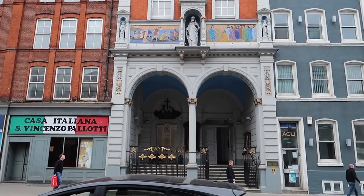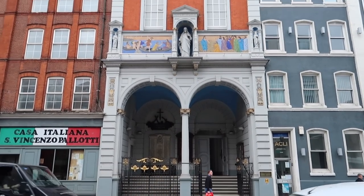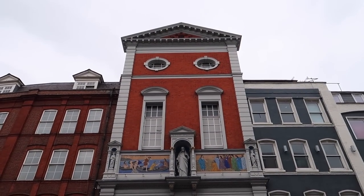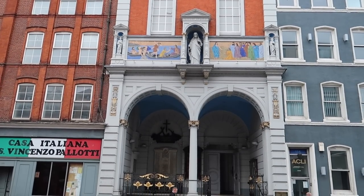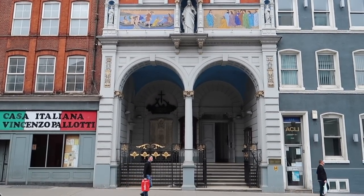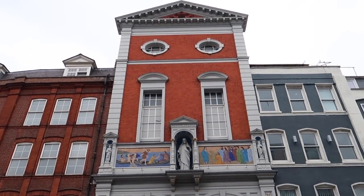This here at the end of Hatton Garden on Clerkenwell Road is arguably the most renowned remains of what was once Little Italy here in London. Okay, the amazing looking church there at the end of Hatton Garden is St. Peter's Italian Church, which was consecrated on the 16th of April 1863. It's actually much bigger than it looks. It runs along behind the buildings in front of it.